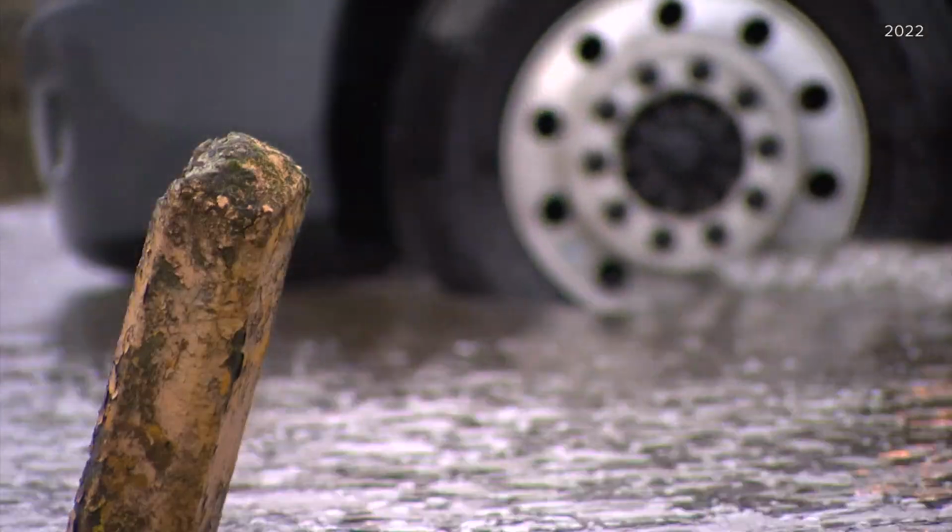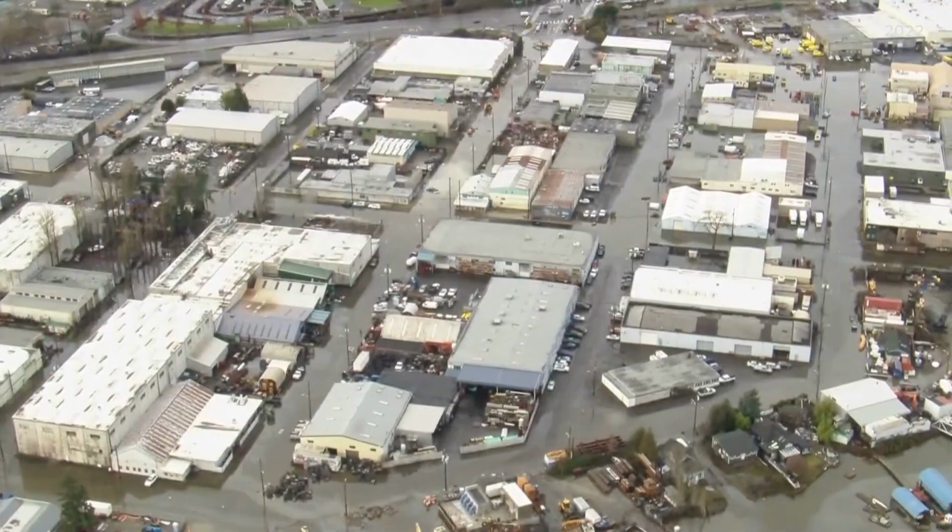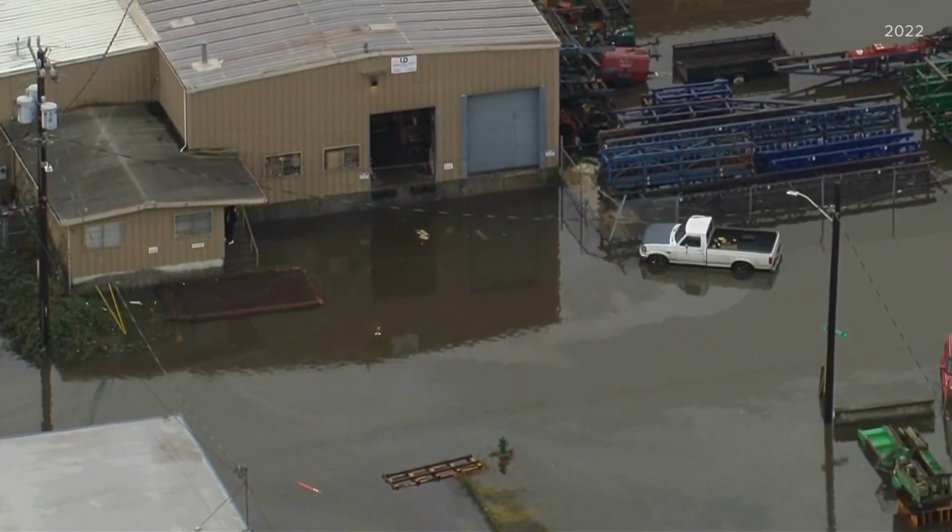The scope of this problem is way bigger than one city corporation should be handling. It's like, where's FEMA? Where's the state? SPU says it's in the planning stages to create more fixes. This has been an underserved community for many years, and we're trying to right that wrong and prepare them for the future.